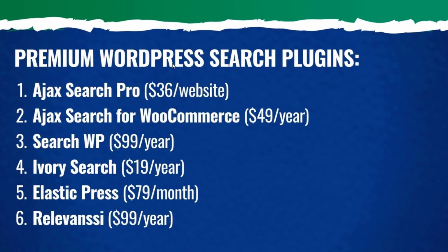Now, some of the premium WordPress search plugins, if you just want to look one more time, I ended up going with Search WP. I bought a license for 5 websites. It's going to cost me $199 for the year. So that's what I'm going to use for my websites for now. But I might end up using some of these other ones. And if they end up working well, then I'll create a follow-up video and tell you that.